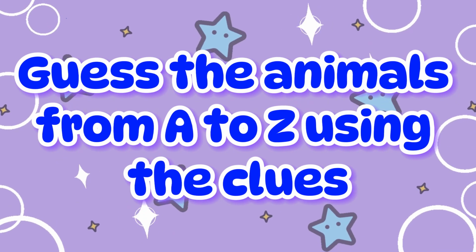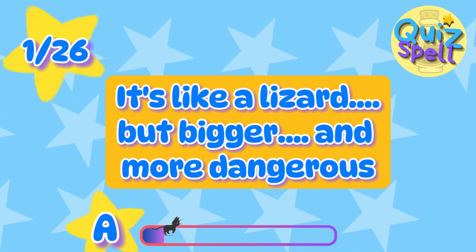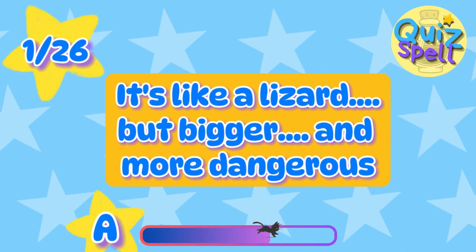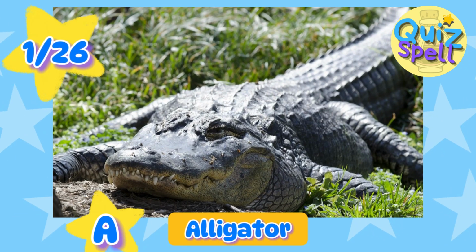Guess the animals from A to Z using the clues. It's like a lizard, but bigger and more dangerous. Yes, it's the alligator.